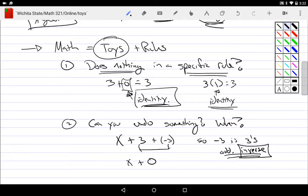You know, what are the toys? What are the things that you have right now? And then what can you do with those things? What are the rules? What am I allowed to do? What does it mean to add? What does it mean to multiply? What does it mean to compose 2 functions?